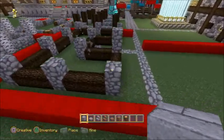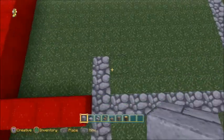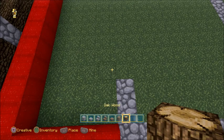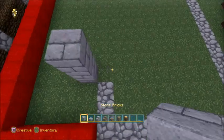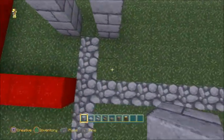Yeah, this one looked really good, this did. Yeah, this does look nice. I sort of copied this. Oh crap, I just noticed something. Oh no, I got an idea for this house. These need to go four high, don't they?